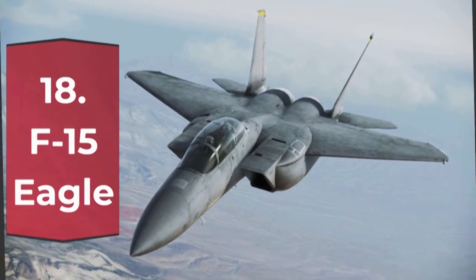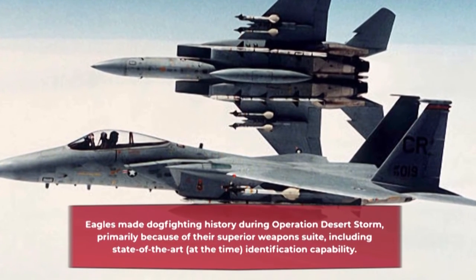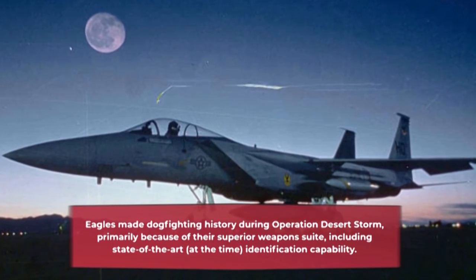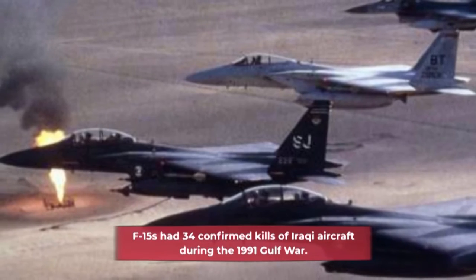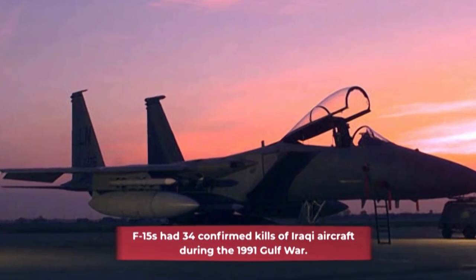18. F-15 Eagle. Eagles made dogfighting history during Operation Desert Storm, primarily because of their superior weapons suite, including state-of-the-art, at the time, identification capability. F-15s had 34 confirmed kills of Iraqi aircraft during the 1991 Gulf War.